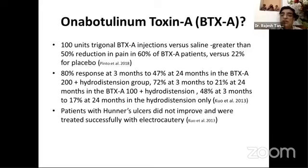So we are missing out on something which is very important. At this point, when you've done 2 hydrodistensions and you've treated everything, relook the diagnosis. That is the message I wanted to say: whenever the patient is not improving, we need to revisit our diagnosis. So that's the clinical principle that also applies in BPS.